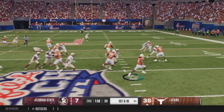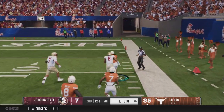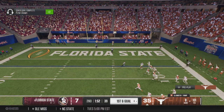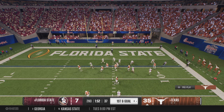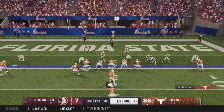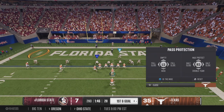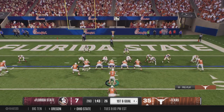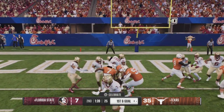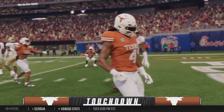And on first down, right back to the running game. Breaking free at the 35. And they stop him at the 4 after an excellent run. Longhorns hustle to the line to run the hurry up. Keep it on the ground on first and goal. And he runs it in for the score. Touchdown, Longhorns.